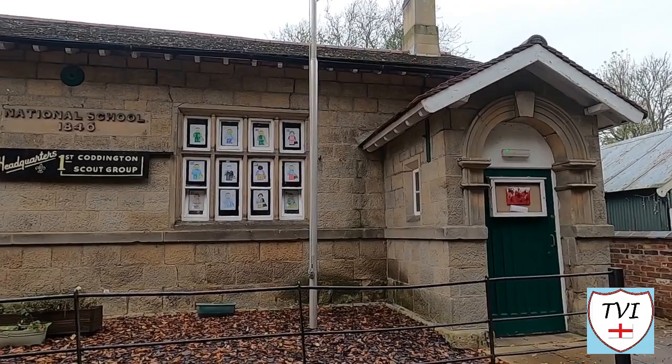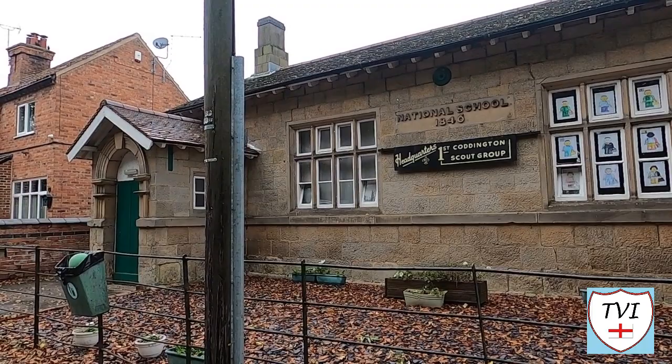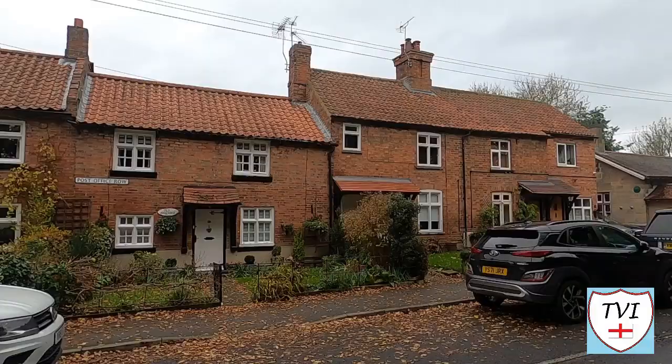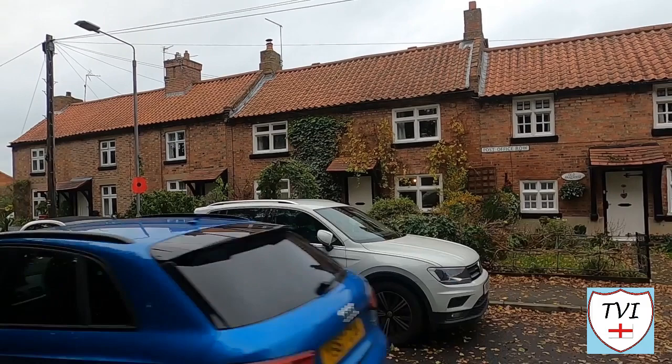This was Coddington's National School, which was built in 1846. There's a newer school these days further down the hill, but this is still used by the local scout group, founded in 1938. And this is Post Office Row, a name which suggests that this is where Coddington's post office was once located. The village still has a pop-up post office located in its community centre, which opens for 3 hours a week every Thursday.